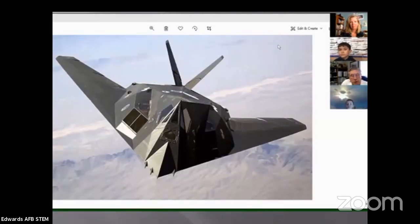To show you how strong the wings are, y'all know the semi-tractor trailer trucks on the highway. You could stack 7 semi-tractor trailer trucks absolutely full on top of an F-117, and the wings would hold it.